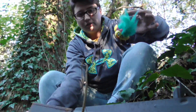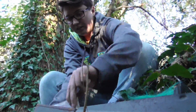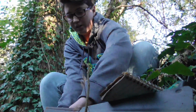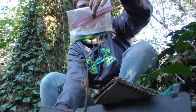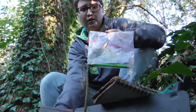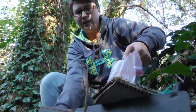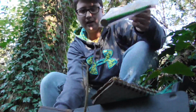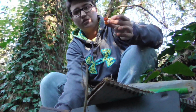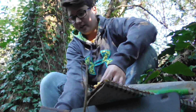So we have a troll doll head, a little bit of a damp log, and we have a quarter. Wow, this baggie says, please put the log in the bag so it doesn't get wet. And it's not in the bag, and guess what? It's wet. And we have this really disgusting rubber ducky.